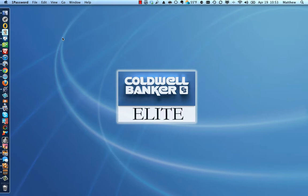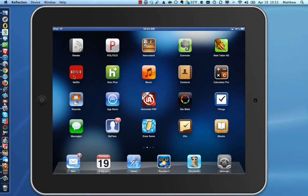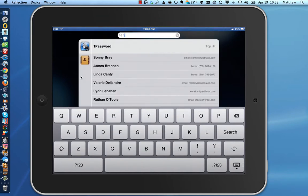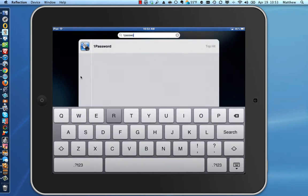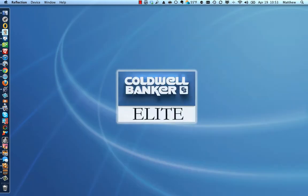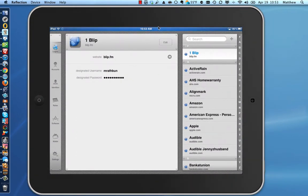So actually, let me just pull this up for one second. All right, so here's my iPad, and I can go in there and find the iPad software, or 1Password software. All right, there it is. I'm going to open up the app. There's a password here. It's the same password. I'm actually going to take this off the screen so you can't see my password. All right. And then bring it back over here and you can see that it's synced with all the changes I've made. And it does it through Dropbox.